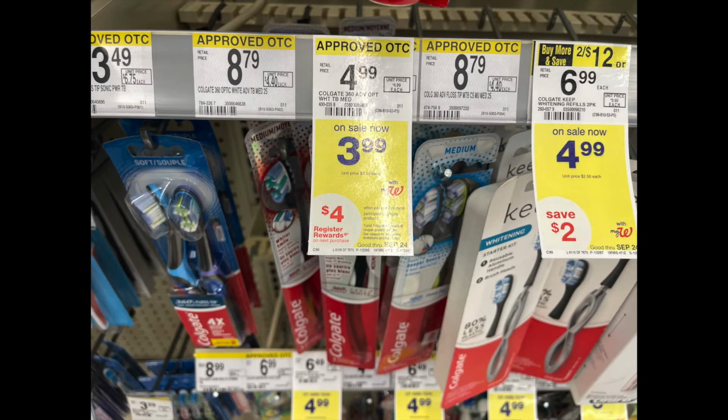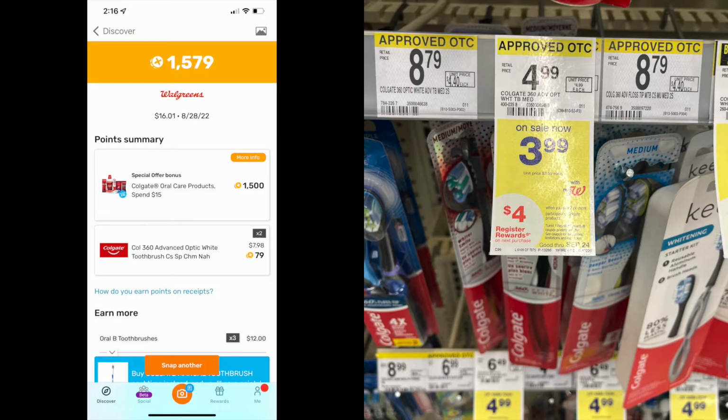On top of that, I also submitted my receipt to Fetch, which you guys make sure you always submit your receipts to Fetch. And I was able to get back $1.50 from Fetch, but I've been adding this up because Fetch has a deal right now when you spend so much on Colgate products, like I think $15 on Colgate products, I think you get like so many points or like 10% back, which is $1.50. I'm not sure. I'm going to post it up here for you guys, but I did get $1.50 back, which made my toothbrushes free.